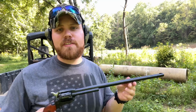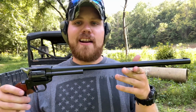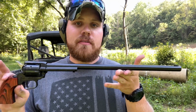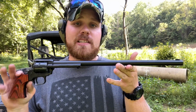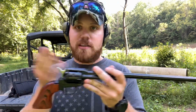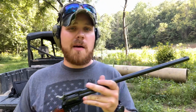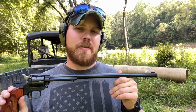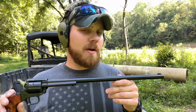Again, cool gun. Just wanted to bring it out and shoot a little bit, show you guys. Not a very long video, not a very serious video, but it's cool. Heritage Rough Riders are inexpensive little single action .22 guns. They do make a carbine version, pretty much this with a stock. That's pretty cool, and I might pick one up if I can find one around for a decent deal. They run like $223, something like that. So I might pick one of those up soon.